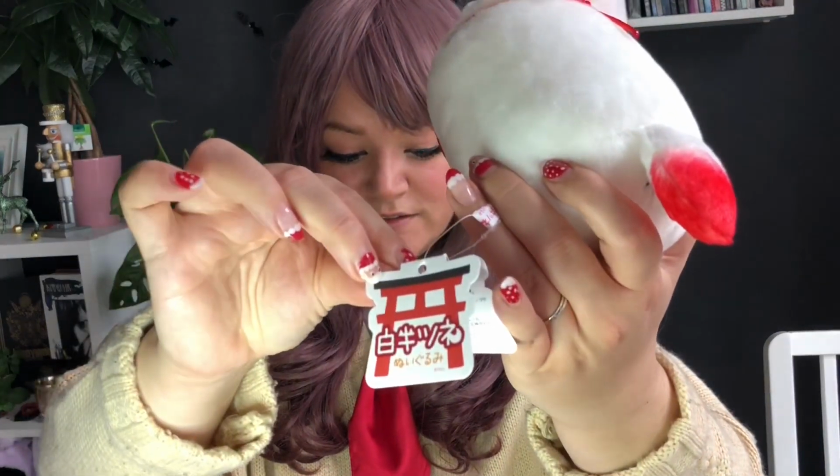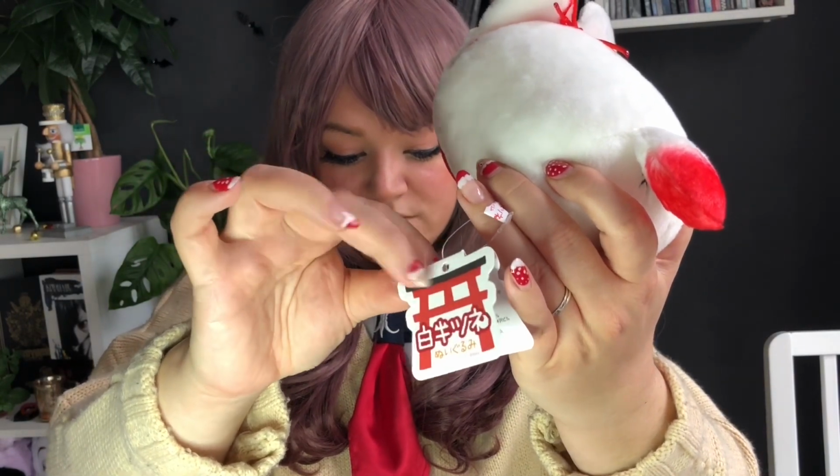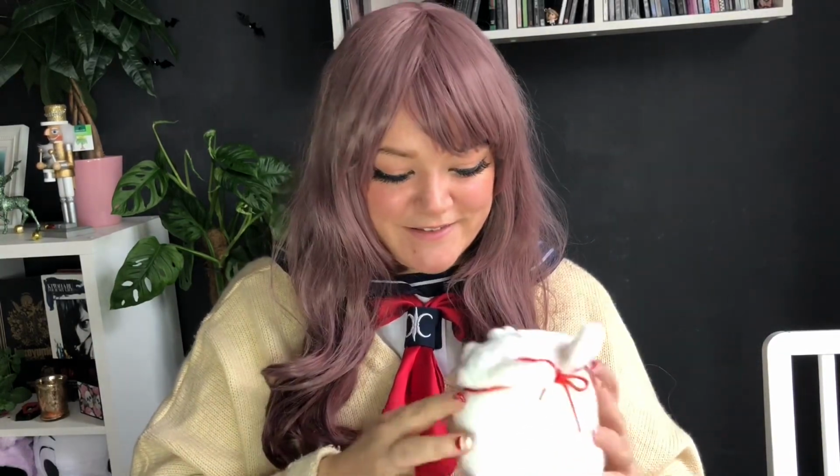So as I said, you can find them on shrines. And the tag says the same. Shiro kitsune. There's a shrine entry. It says nuigurumi. It's by Yell. I don't know Yell, but it's the company that makes this cute thing. It's really adorable. And I think you can... No, you can't. I thought you could take this off, but you can't. So I shouldn't. Okay, next.